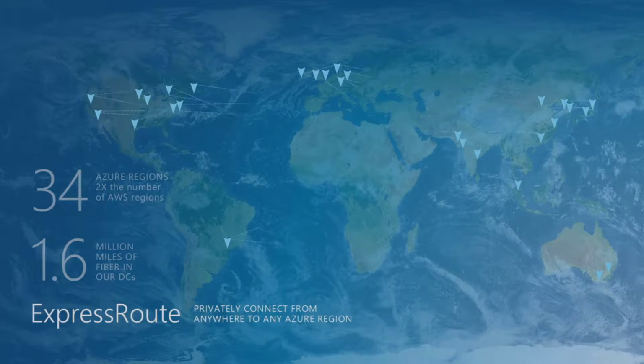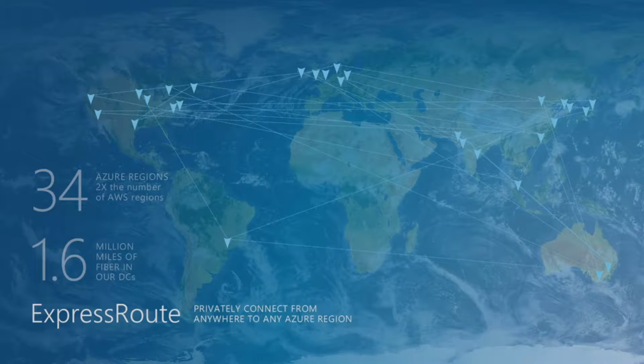And the private connectivity part is through ExpressRoute, which is really a way to get very close to your data, and peering points very close to our region as well. And you'll see a bit more about this in a second as well. So net-net, we have a global footprint, not only with regions and data centers, but with a first-class network that connects everything together as well.